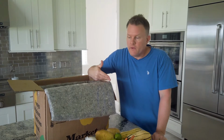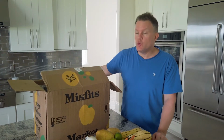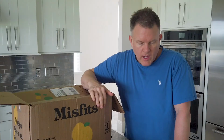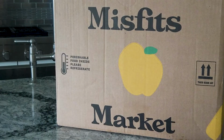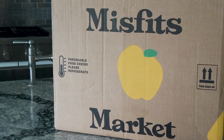Now, the big question is what is this gonna be consistently over time? I think I signed up for every 2 weeks, so I'll be getting this regularly, and I'm gonna do some updates to it and share that with you guys because we'll smoke through this easily in a week here in my home. Wow, I'm really excited about all this. So, other than the tomatoes getting crushed, I think everything looks pretty doggone good. So anyways, it's Misfits. This was the unboxing. You can see what I got. I'll keep you guys posted.